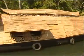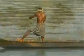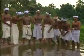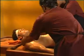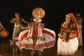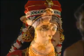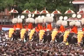Kerala, the land of infinite beauty and cultural diversity. Summer is the time of festivity. Thousands gather at temples to pay obeisance and listen to the music of the drums and the trumpets. The majestic elephants bedecked in gold add grandeur to the scene.